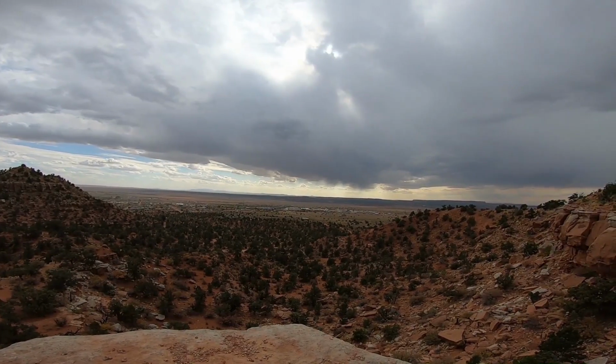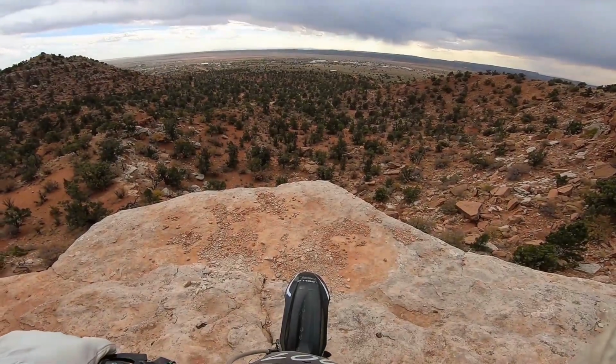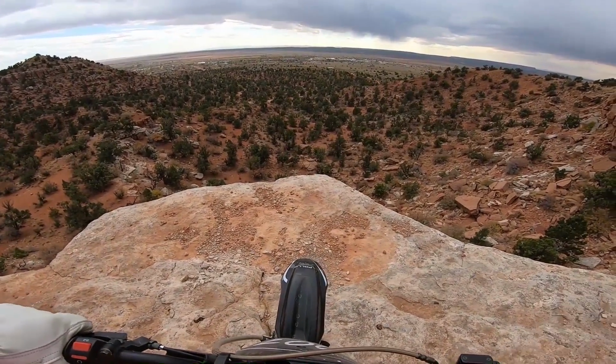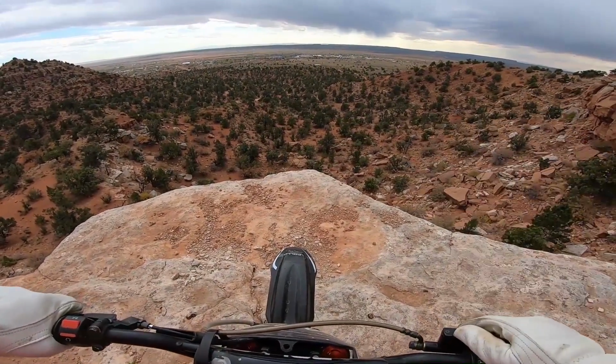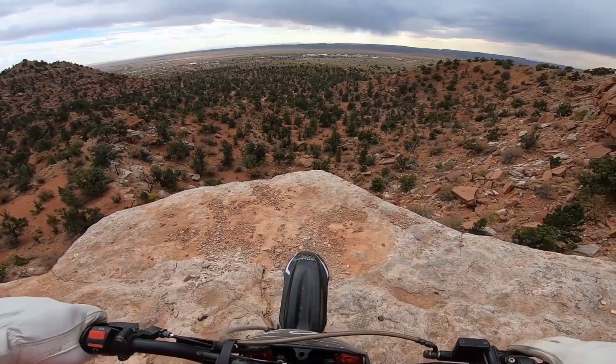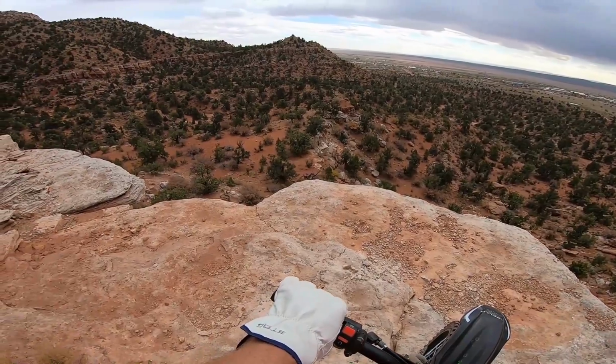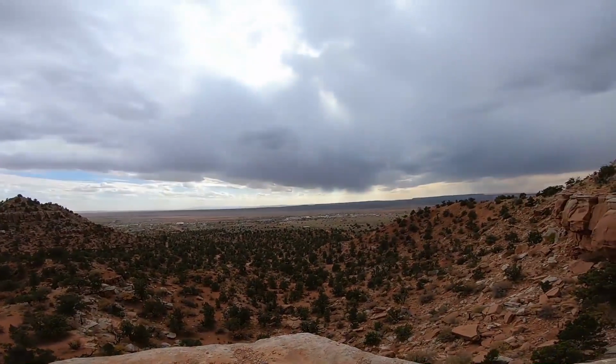Woohoo! I would go step down on this ledge, but when you go over there, you can tell that this thing's like a foot thick. So that would not be a fun magic carpet ride. It's kind of cool looking out there.